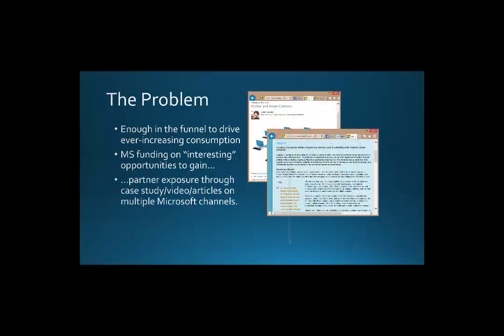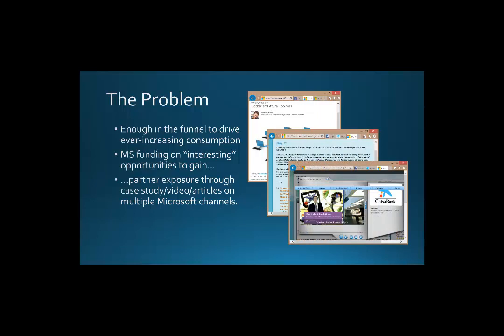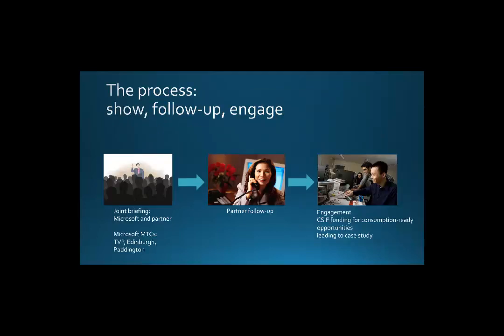We also like to think about partner exposure through case studies. If the partner does something good, we want to make sure that the world knows about it. So we have Microsoft.com case studies, Microsoft.com/UK/case studies. We've got the enterprise newsletter, the finance newsletter, the public sector newsletter, the health newsletter, etc. We've got lots of ways of promoting case studies, so this is an important part of the program. In fact, we go so far as to say if the customer wants some funding, then they need to really participate in a case study of some description.